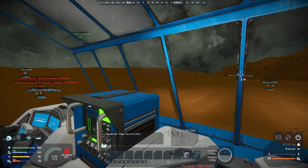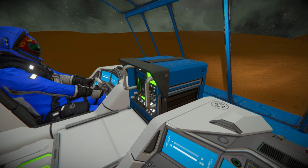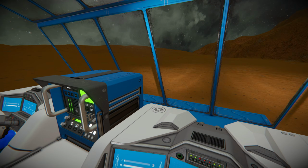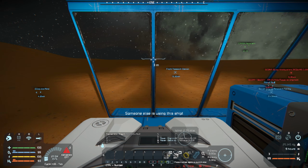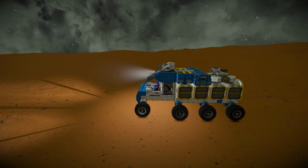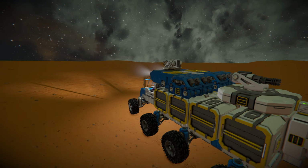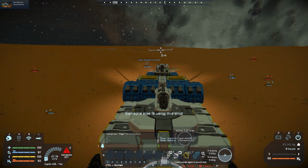All right. Oh, first person looks nice, and this event controller really does look like a radio. Someone else is using this ship. You're in control. It is right-hand drive. Oh man, this vehicle looks great. Yeah, I agree. It's really coming along. The front winking is kind of funny as well. Okay, all right, to the flight research.